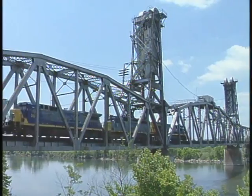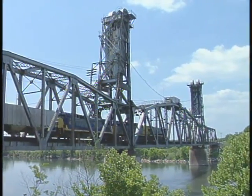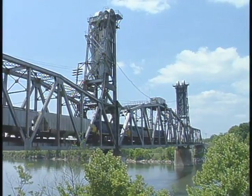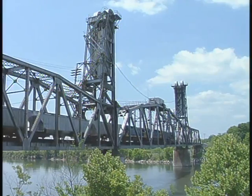The Tennessee River, extending into central Alabama, sees extensive barge traffic. The center lift portion of the CSX bridge remains down most of the time, until the bridge operator sees approaching river traffic.